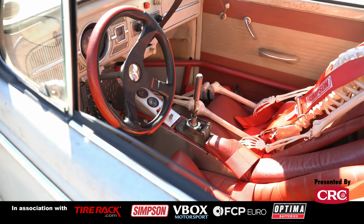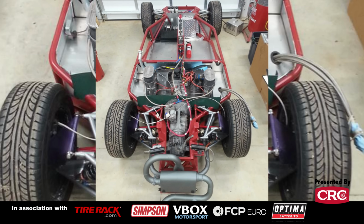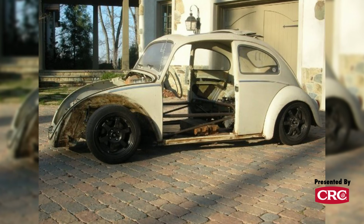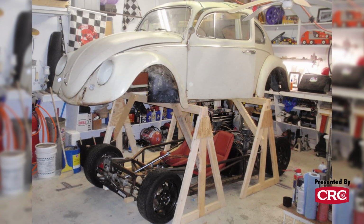Weighs about 1,500 pounds. It's got a Jake Robbie Porsche engine in the back seat, independent suspension on all four corners with disc brakes and Penske shocks. It's street driven, it's insured, and it's a blast.